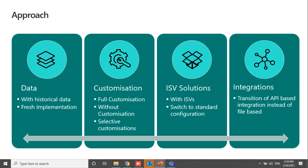Let's talk about data. We can formulate implementations in two ways. We can do the implementation with historical data, or we can do implementation as a fresh implementation with opening balances. So this is the first thing that we need to decide, which of the two we want. The second pillar, customization.